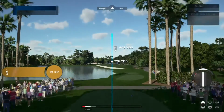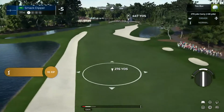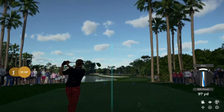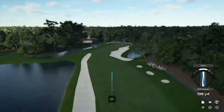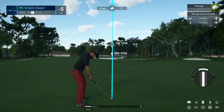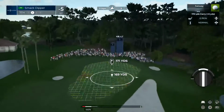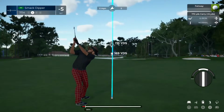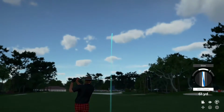Teeing off here at the 7th. Difficult par 4, 451 yards. Water and sand all the way down the left-hand side. Hit it out to the right. Find the green with your second and sprint to the next hole, making 4. Taking aim from about 170 yards. Looks to be going with the 6 iron.